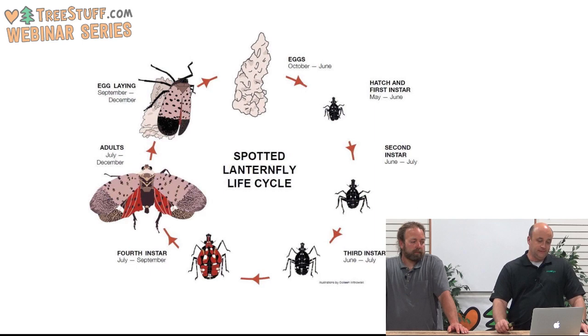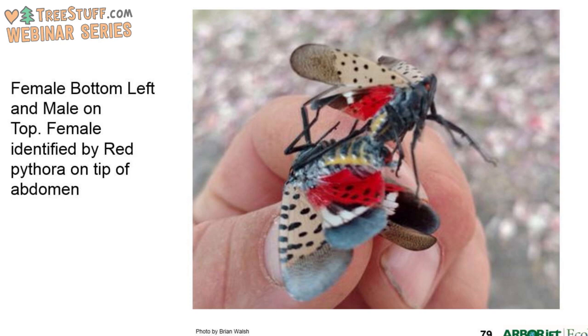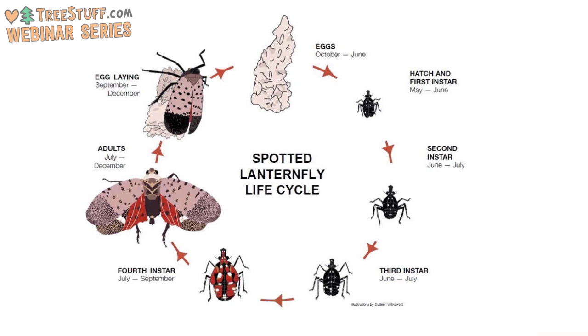So this gets into the life cycle and explains it to you guys. You've got eggs October to June. They may start in September, but you're going to get your hatch in first instar. But looking at it, guys, it was a lot sooner. It was April. We had the first hatch. It was a microclimate, but it's not supposed to happen until May or June. So is this early spring going to speed things up? Yeah, in some areas it may.